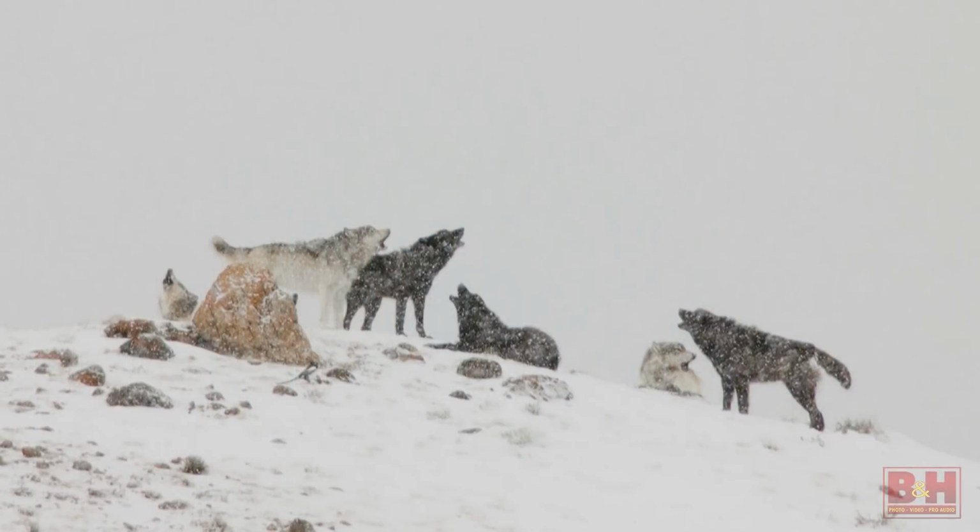So crazy stuff. 6 wolves howling in a blizzard, right? Again, it's a 600 with a 2X, long lens. So the people with me are like, we're not going to see any detail in the wolf. It's not about that detail in the wolf. It's about 6 wolves howling in a blizzard. So the guy doesn't shoot the picture. So I show him this at dinner. He goes, I should have shot that. I'm like, well, what's the worst that happens? Throw it out.